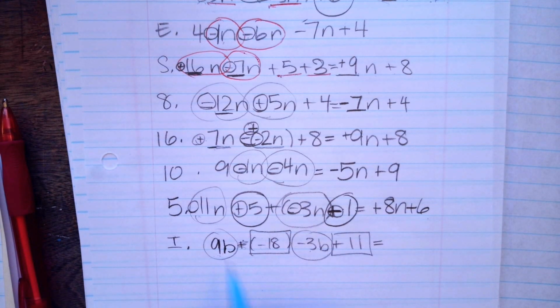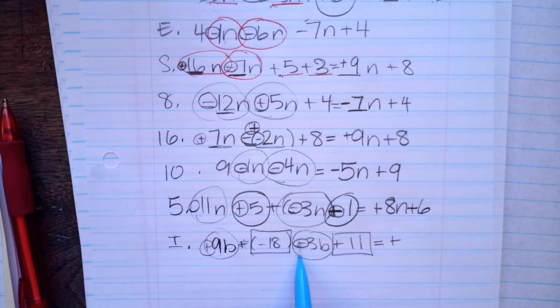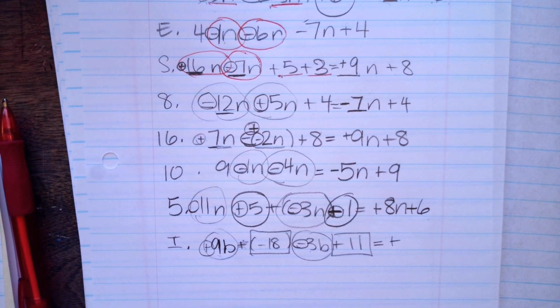9. So my answer is positive, and then I have a positive and a negative. So do I add or subtract my 9 and 3? You subtract. Yep, and what is 9 minus 3?